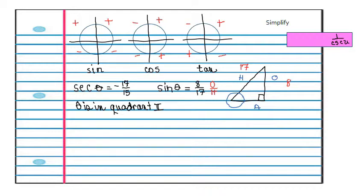So we have a secant theta at negative 17/15, which secant goes with cosine. So we know we're working with some negative cosine stuff. And we have a sine that's positive, 8 over 17. And we have to find the ones where it both qualifies. So we know that's pretty much where our triangle's hanging out. It's going to be like so. Okay.